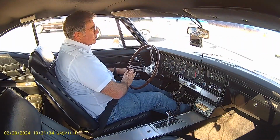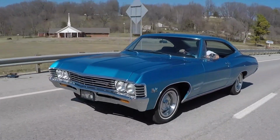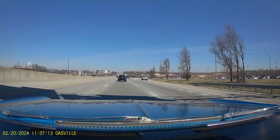After all this, we'll hop in and take it for a long test drive, including some rural highways, busy city streets, and faster interstate driving. So with all this, let's go ahead and get started.